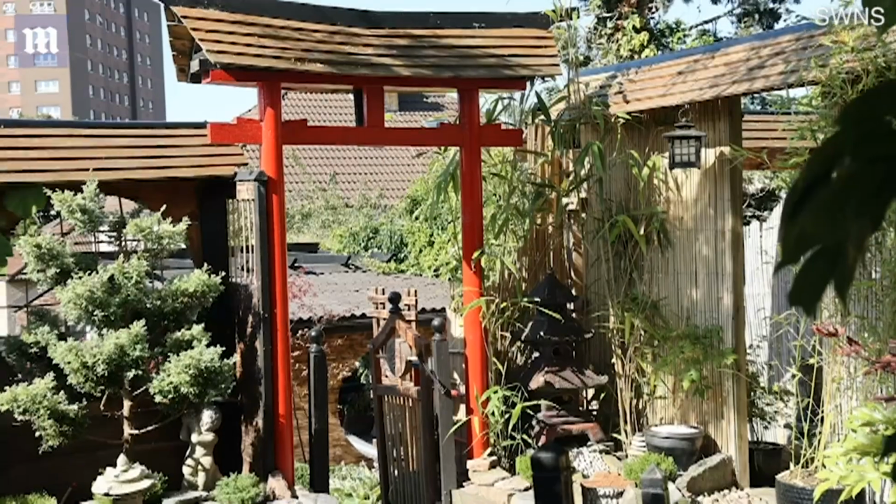It started back in 2009 when we visited a garden called Compton Acres in Poole. I was on holiday at the time, and I walked through their Japanese garden and I thought, what an amazing garden. I want to create this in my own garden.